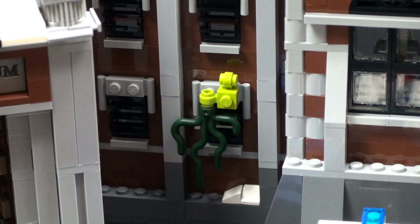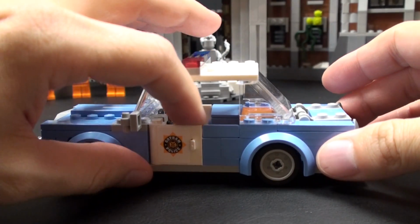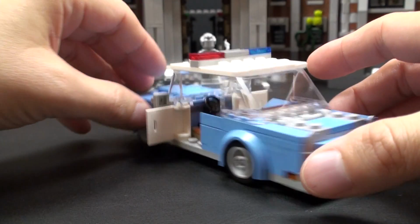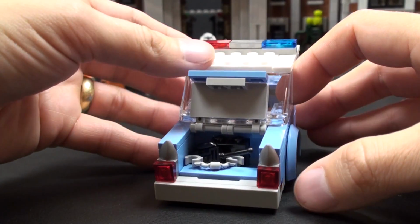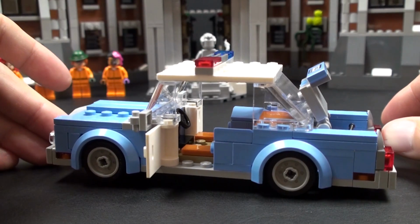We have a telltale sign of who resides within the asylum, with this poison ivy growing out through the bars of the cells. The GCPD Cop Car is a simple but well-built car, and it does the job. You can open up the doors on either side. I don't think we've got an opening hood there. No, we don't. But we do have an opening trunk where we can store accessories such as the shackles or the handcuffs and the walkie-talkies that the GCPD officers use.